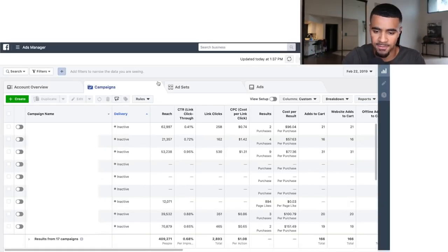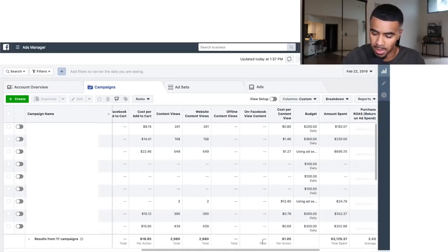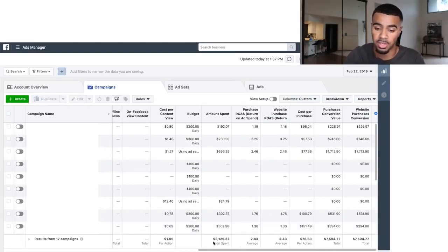So I'm inside of my Facebook ads account, and this is again for February 22nd for the specific day. If we go down to the bottom here, you guys can see that on this day, we spent $3,129 and got a return of $7,594. So I wanted to also break down the ad spend for this day so you guys can see that I'm being completely transparent with you guys. So we spent roughly $3,000 on Facebook.